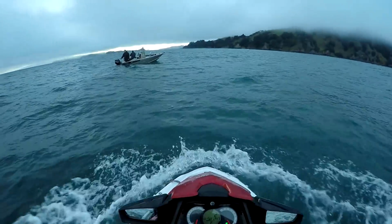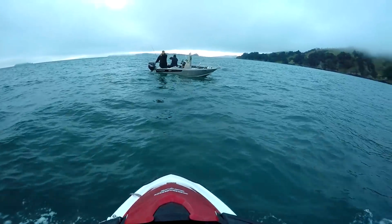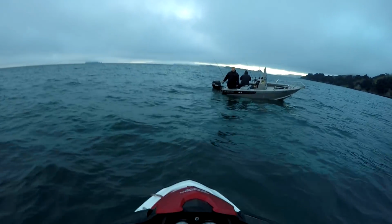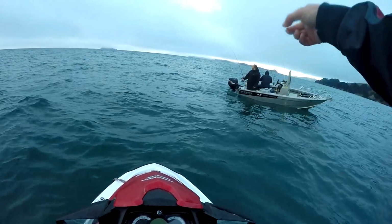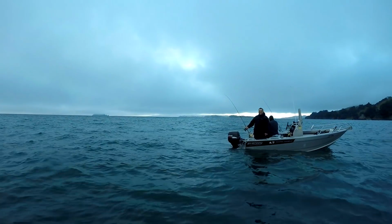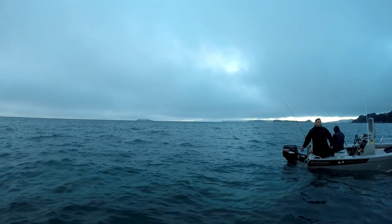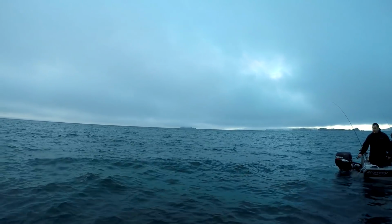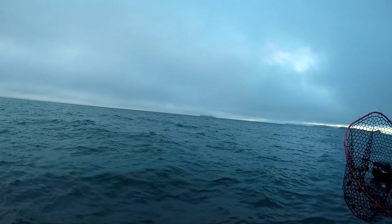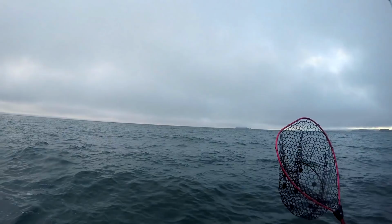How you going? Any luck? Oh yeah? Yeah, I've got a few GPS marks along here that I normally fish. Oh, you had bites on that rod just there? Oh, yeah. Sweet. How long you been out for? Oh, we've probably been here about half an hour. We had a little go in the mussel farm. Dead. Oh, yeah. Sweet as, I'll leave you to it. Yep. I'll catch up later on.